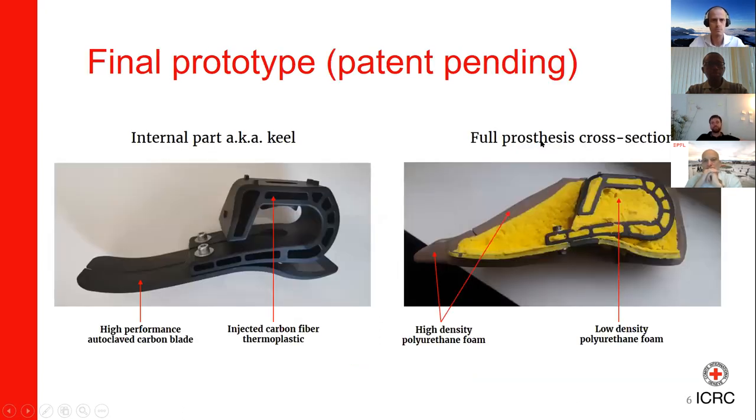This is the final prototype, which is patent pending and that has been developed during that project. You can see on the left image the internal part, which is made of a carbon composite blade and an ankle part, which also contains carbon fibers. Thanks to the grade and type of materials used, as well as the processing routes, we managed to keep the production costs low and meet the target of 100 Swiss francs. And you can see that this keel, this internal part here, is encapsulated in foam. This is a protection for the context of use. So it prevents damaging this internal part, which is the core of the foot itself.